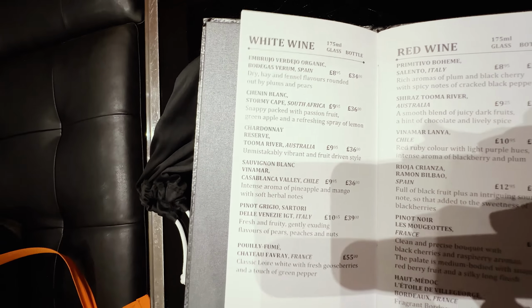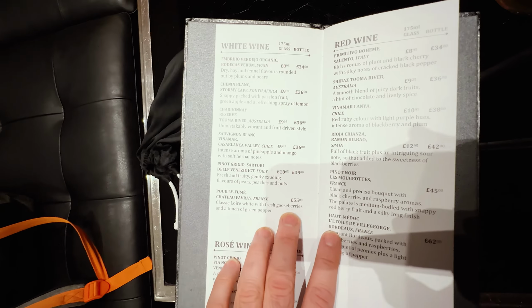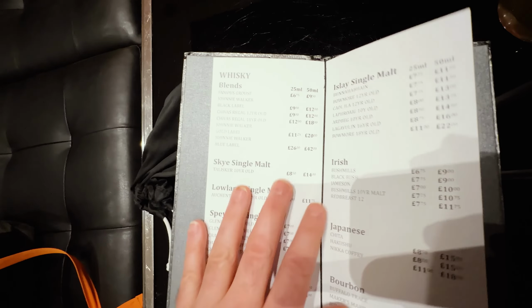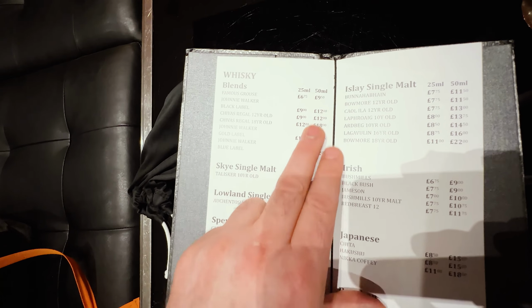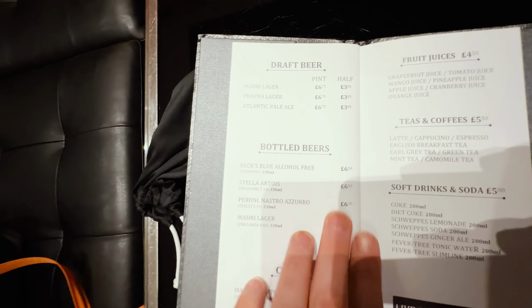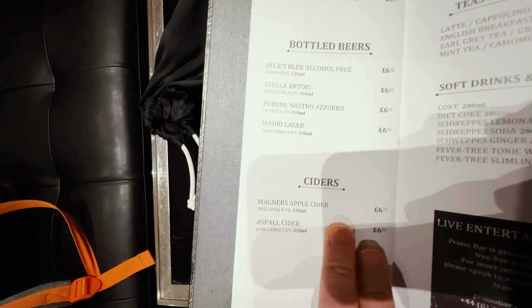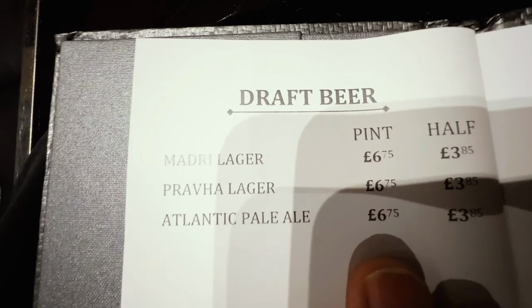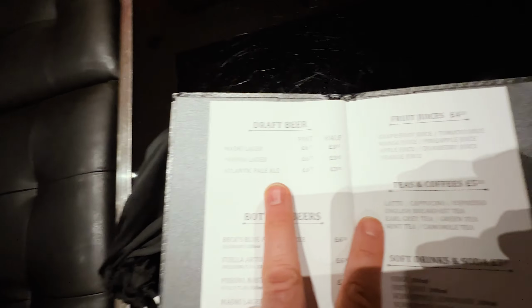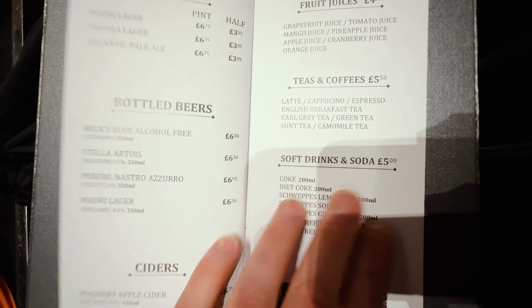And got the wines starting at $34, and the red wines, yeah, starting at $34. What they go up to? Oh, that's not too bad. $55. Whiskies starting at $9.50 for 50ml. What else we got? Beers, £6.50 for a beer. Cider, $6.75. Draft beer, pint, $6.75. Fruit juice is $4.50. That was, I think, £6 by the way. Soft drinks, so yeah, £5 for a Coke.